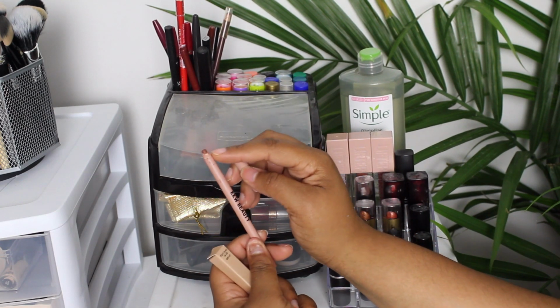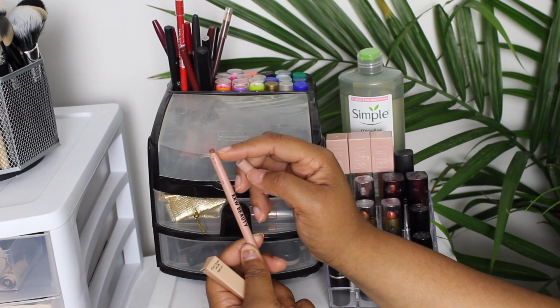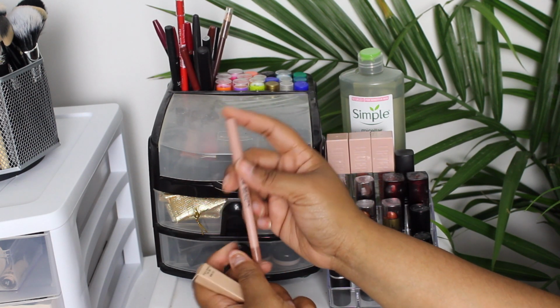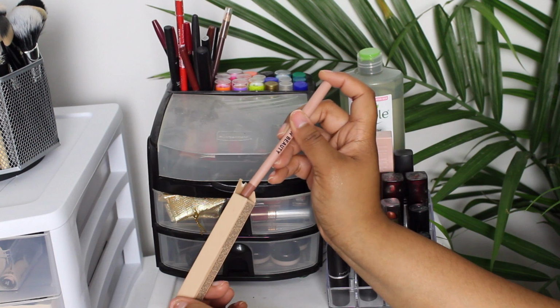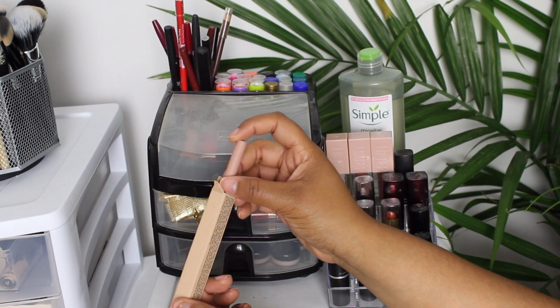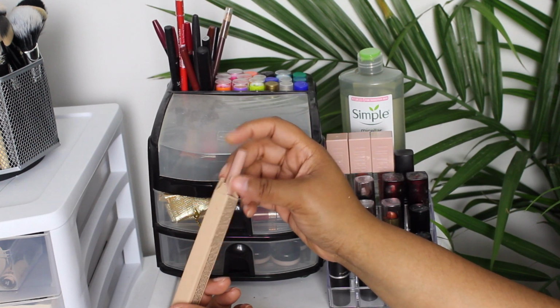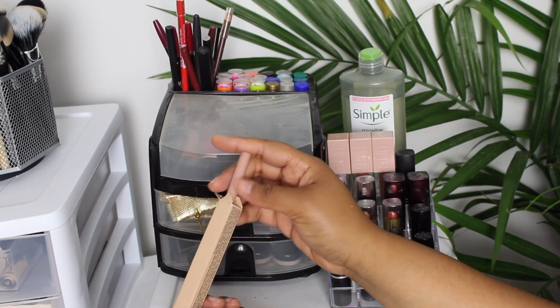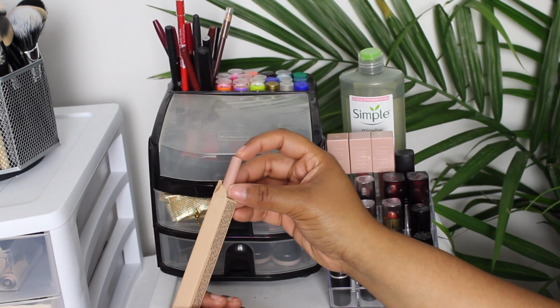So good. The only thing is the packaging sucks because it keeps popping out, just going all the way down automatically. They really need to work on that packaging so it could just be perfect. So when you line your lips, you don't have to keep, you know, going like that. That is so annoying. Please work on fixing those lip liners.